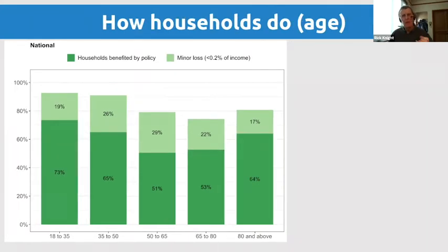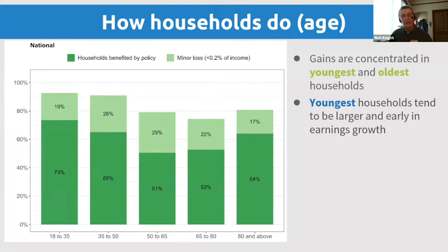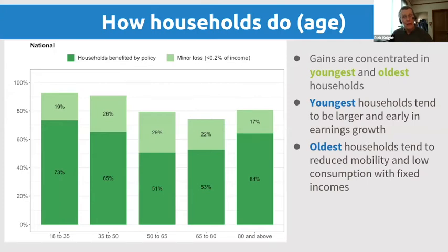Another way that Kevin Ummel presented these results was a breakdown by age. It shows that gains are concentrated in the youngest and oldest households, and that reflects the fact that the youngest households tend to be larger, including kids and early in their earnings growth. The oldest households, on the other hand, tend to experience reduced mobility and lower consumption due to fixed retirement incomes.